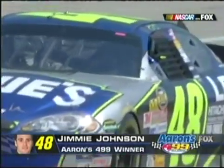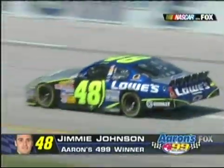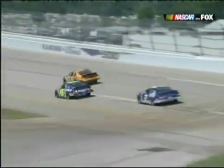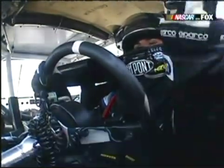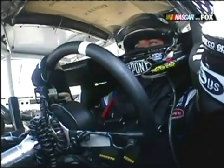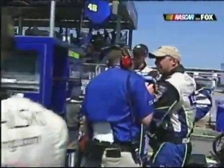16 drivers finished within 1 second of each other. And Jeff Gordon unofficially comes across in 15th. Pole sitter Elliott Sadler 16th. I don't understand. How can a 38 end up 16th? It's called Talladega. Golly gee, and he had one of those. I know he has a fast car.